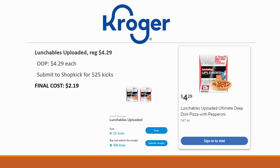Okay, so the last Lunchable deal here is the Lunchables Uploaded. Now, this is an expensive product, and there is no sale price for it, so that's why it makes it the least good deal, I guess. These are regularly priced $4.29. You do have to pay that out of pocket. You can submit to Shopkick for 525 kicks, again 500 for uploading the receipt and 25 for scanning the product. Final cost is going to be $2.19 afterwards.